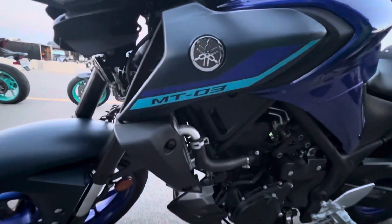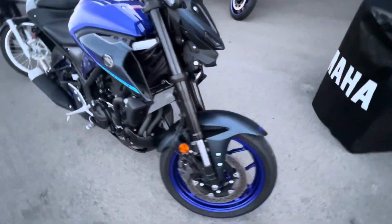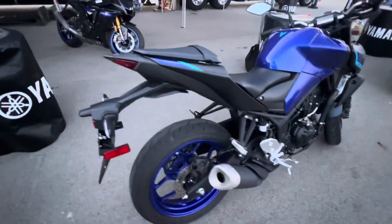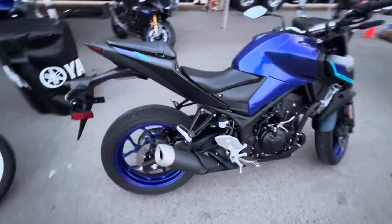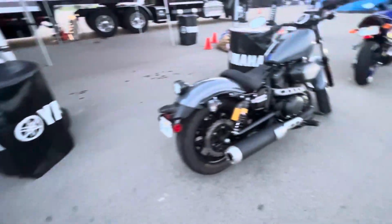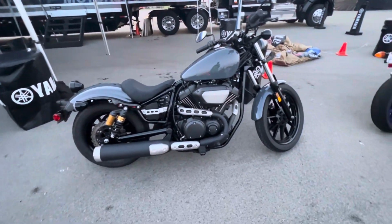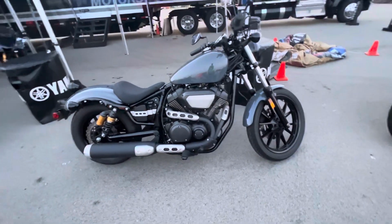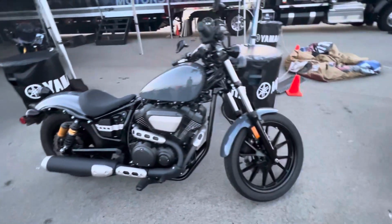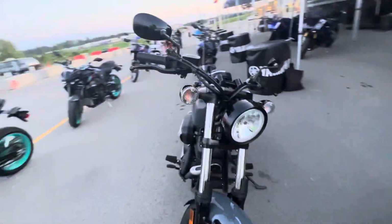MT-03. These small bikes. I'm a fan of the smaller bikes. Says the person riding a ZX10. But I like that. It's nice. I like the purple. This one here. Not into cruisers. I'm not a cruiser guy, so I'm gonna just skip past these. But if you are, I mean, this is nice. I know some guys who can get it for you. If you are into that, holler at me.